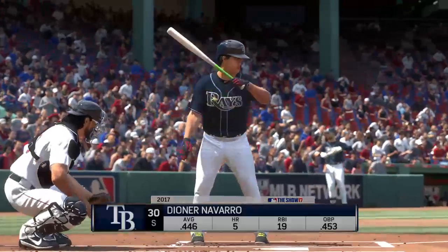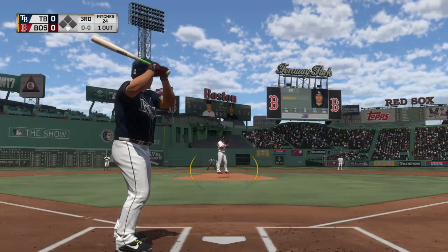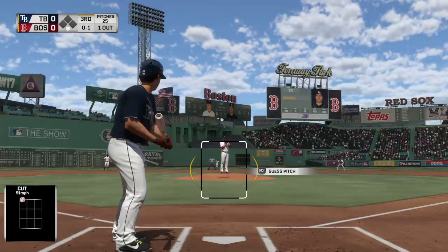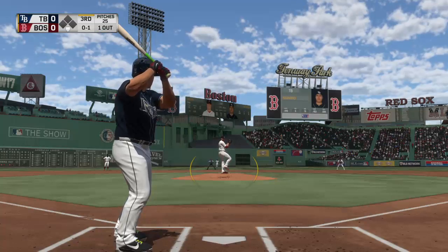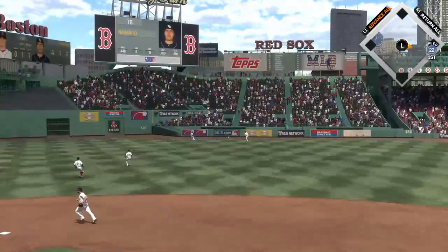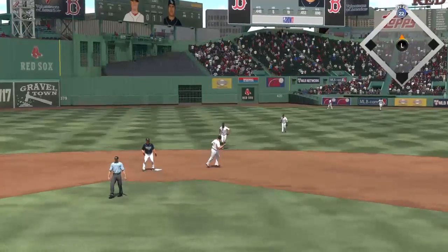Here's the catcher, Deoner Navarro. He did not play last night, but clearly back in the starting nine for this one. And a high strike to begin the at-bat. It's 0-1. Third inning, no score to this point. Stung into the gap in right center for what should be extra bases. He takes the turn and heads for second. And he is in at second base with a one-out double.